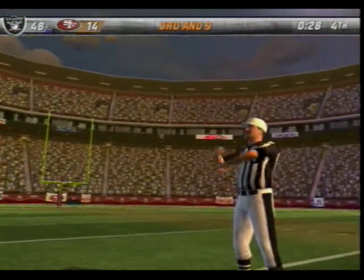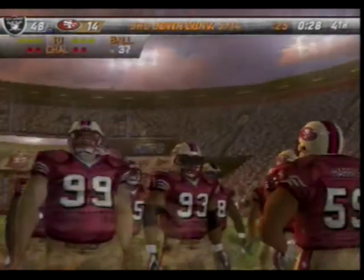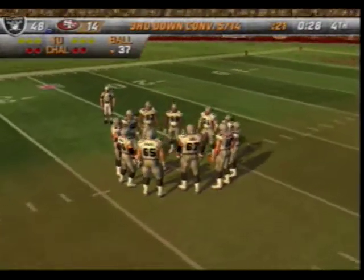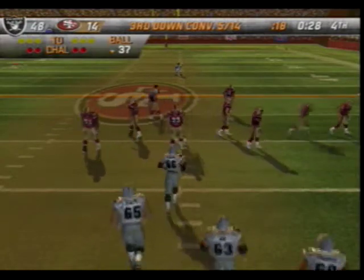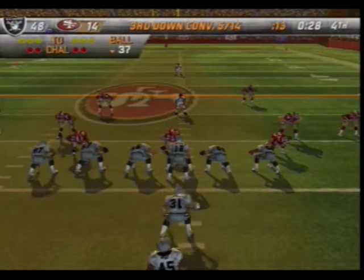Dead ball. Ball start on the offense. Number 87. Mathis moved a little early there. Yeah, the rule for the offensive line is once you put your hand down, you can't move until the ball snaps. And they'll be looking at a 3rd and long now after the penalty backs them up.